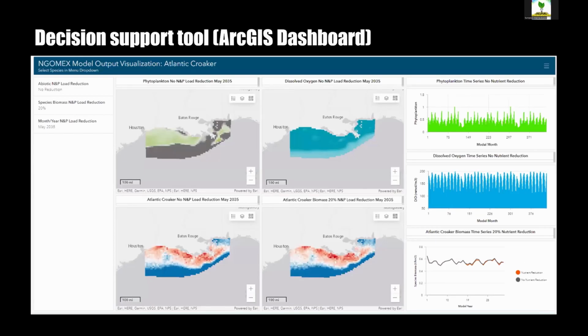But both types of results are interesting to the practitioners. So they may know now, okay, the total biomass might not change very much, but they're interested in the spatial distribution as well. And this is just a quick shot of that decision support tool, so they can look at which species kind of clear out, how it changes with the nutrient reduction scenario, what it does to total biomass, and they can toggle different situations, and they've been trained in how to use this thing.